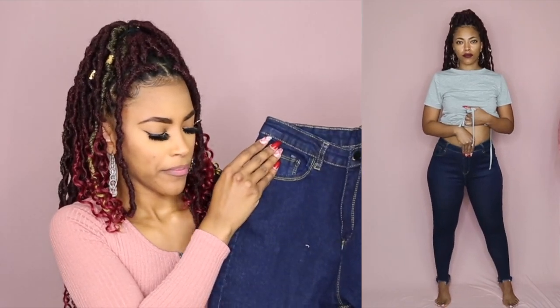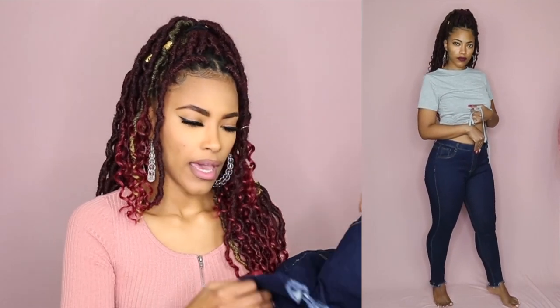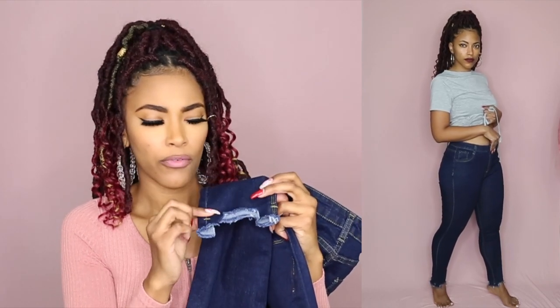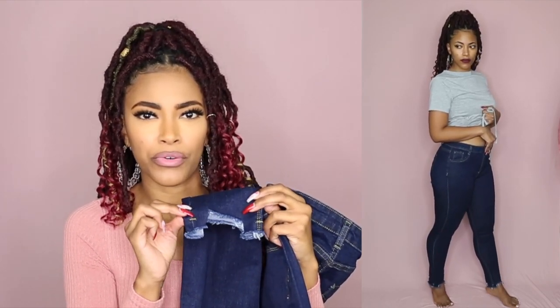But anyway, these are like a dark wash denim. These are skinny jeans, and they have this little fringe at the bottom, the kind of cut off bottom, with the little chunk taken out the middle. They're pretty cute. I tried on the large first, and it fit pretty well. It was a little space left in the waist, which is not abnormal. They were a pretty good fit. I tried the medium, not so much. So yeah, definitely the large jeans for me.